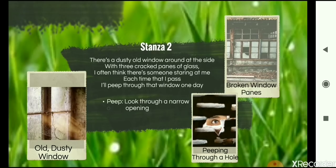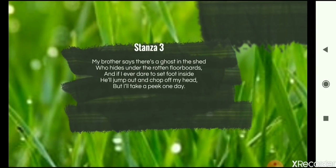He wants to go to the shed and peep through the holes, peep through those windows and see if there is anybody inside that shed who is staring at him, right? Next stanza. My brother says there's a ghost in the shed. So the poet's brother has told him that there is a ghost in that shed who hides under the rotten floorboards. Rotten means decaying or decomposing, something that is going bad. Like if you keep an apple out in the open, if you don't keep it in the refrigerator, it goes rotten, right? Similarly, the floorboards are going rotten. Rotten means they're decaying, they're slowly withering away, they're decomposing.